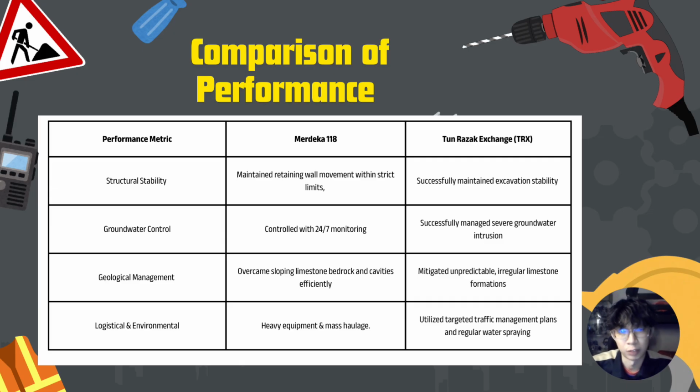For groundwater control, Merdeka 118 uses 24/7 piezometer monitoring and dewatering to stabilize the water table and prevent soil cracking. While TRX successfully managed severe groundwater intrusion using robust dewatering system to ensure site safety. The third one is geological management. For Merdeka 118, it overcame sloping limestone, bedrock, and cavities using chiseling rigs and bentonite slurry to prevent borehole collapse. For TRX, it handled unpredictable, irregular limestone formation through comprehensive geotechnical testing and continuous monitoring.